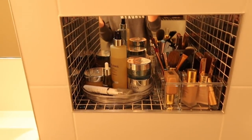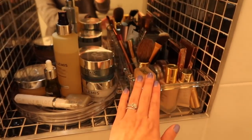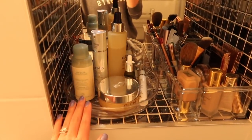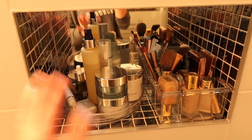Right, so I've put everything back now and I will now show you the after. You may also notice that it's nighttime now because I finished this off at night. So as I said, this is all my makeup in this Perspex thing, which I got on Amazon. This is my skincare turntable, which I'm really loving already. I'll link everything down below. I did get most of it on Amazon.